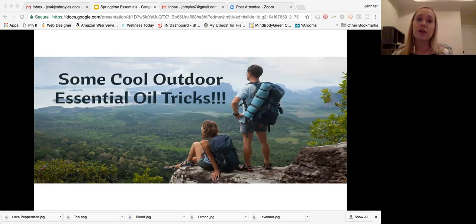Okay, some other really cool applications for oils during the spring. So we talked about TerraShield repelling insects. Lemongrass is another really good oil that you can use to repel insects. You can use it the same way. You can just apply it topically, or you can put it in a spray bottle and spray it on to really help repel insects. You can also use peppermint. It's nice to have it in a spray bottle, and you can spray it on you, spray it on the bottom of your feet, or put some on the back of your neck to really help keep you cool during outdoor activities when it's really hot outside.